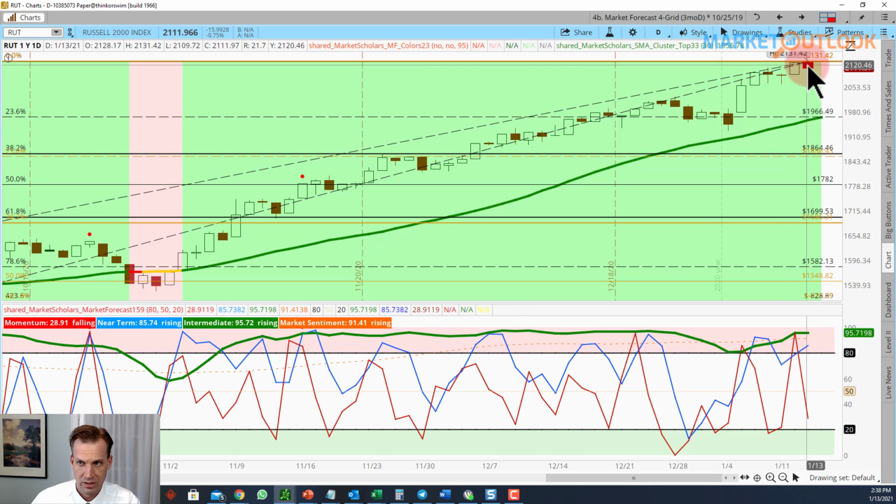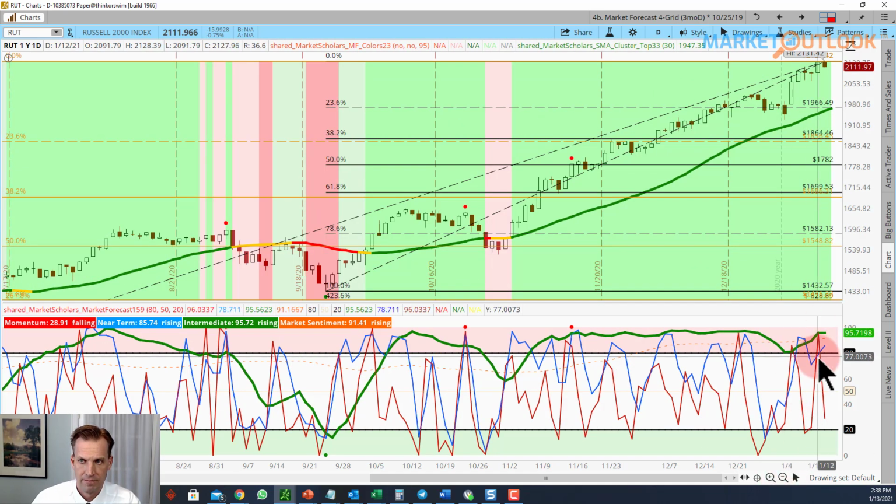So had we closed at the highest today, we would have had a cluster on the Russell 2000. It came very close to a cluster yesterday. Only the near-term line was at the 78th percentile there, 78.7, and not quite above 80. So close, but no cigar.